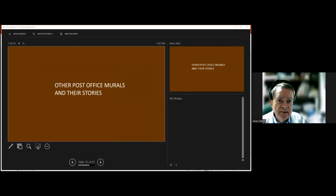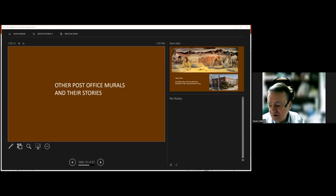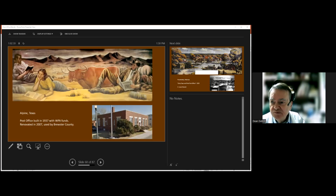I want to talk a little about some of the other post office murals around the country and a little bit about their story, because they're all interesting and they all have stories. This was Alpine, Texas, and the idea with the painting was to capture the advantage of a rural and urban life in a West Texas community.